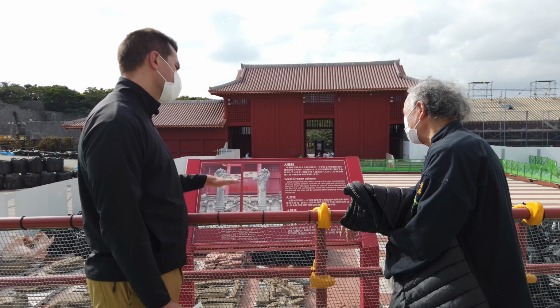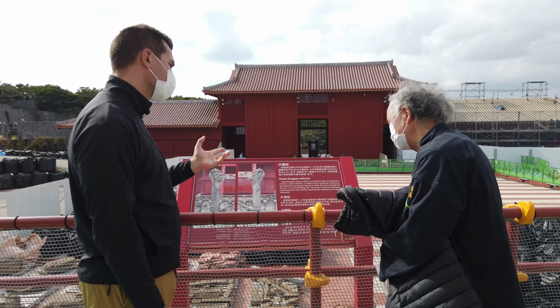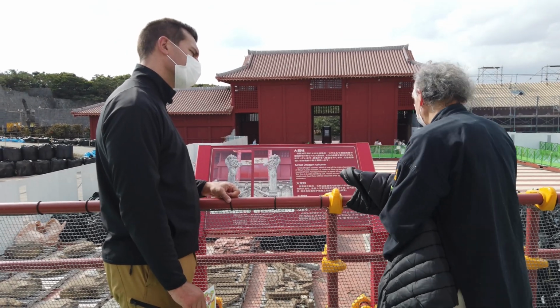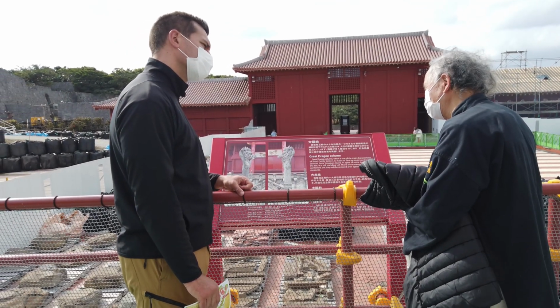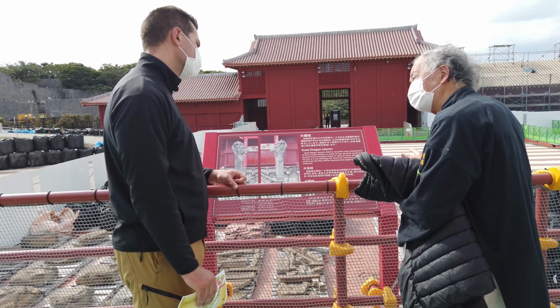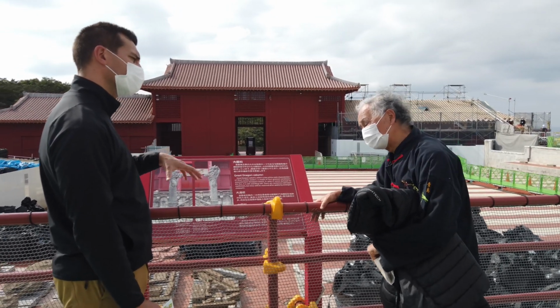So if we look at this, this is the location of the Great Dragon columns, which is one of the main characteristics of Shuri Castle Seiden. It's made of fine-grained sandstone sourced from Yonaguni Island. Before this establishment, Mr. Nishimura is now making it. This is fire, little damage, now treatment. So they'll be restored here from Yonaguni.